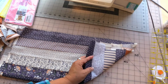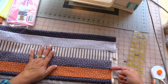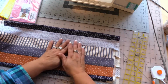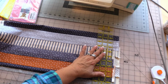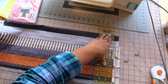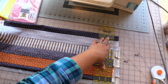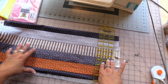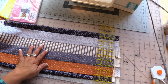All right, I need to check. All right, this side is the most ragged right here, so I'm going to cut it this way. Okay, I'm going to cut along this straight line on my plastic cutting mat. I have this sort of ishy straight on there.